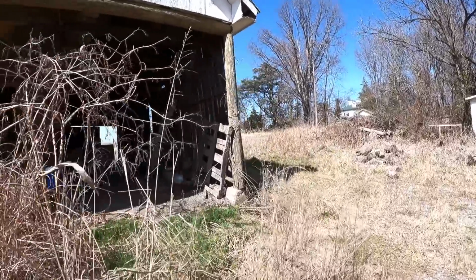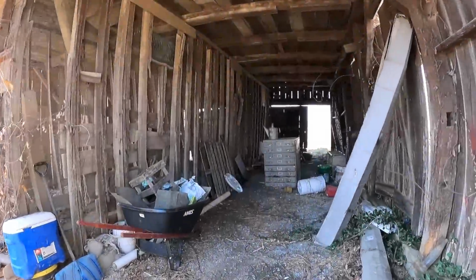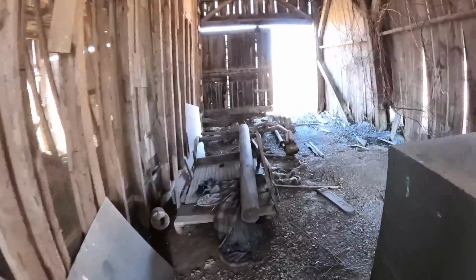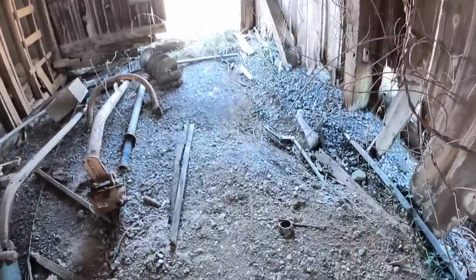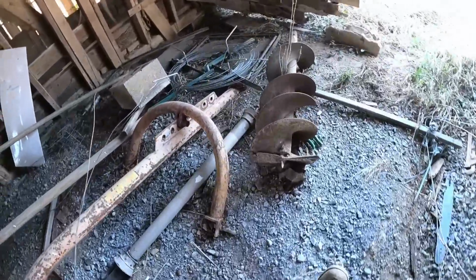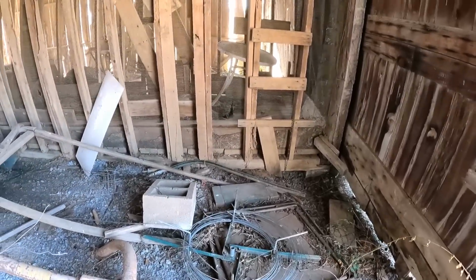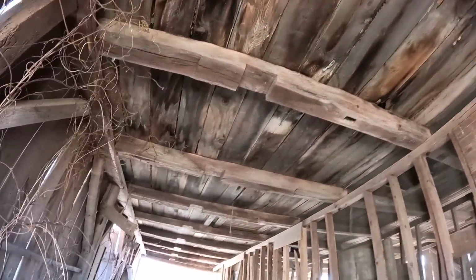Let's check this side out real quick. See what's over here. Just some junk stored in here. They could have had wagons and stuff in here. I know all this because I grew up on a farm with kind of this setup. That's a hay rake. Auger that goes on the tractor. See a hole under there? That's probably for a raccoon. Could be groundhog. Of course, there'd have been hay up on top of here.